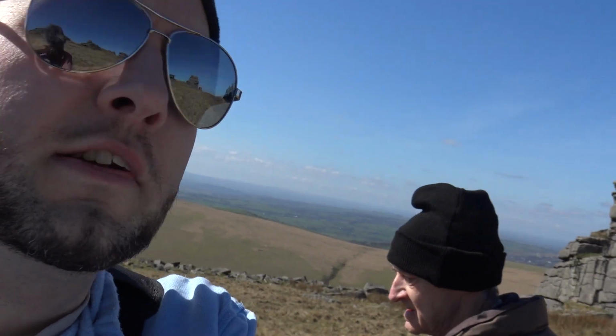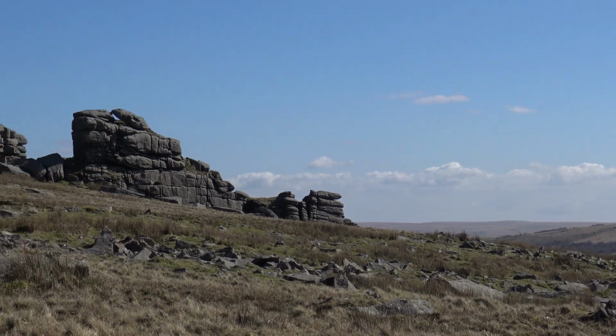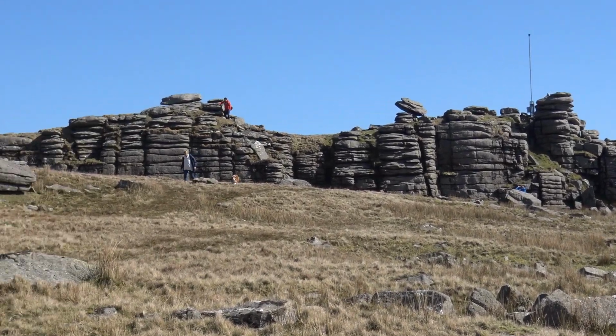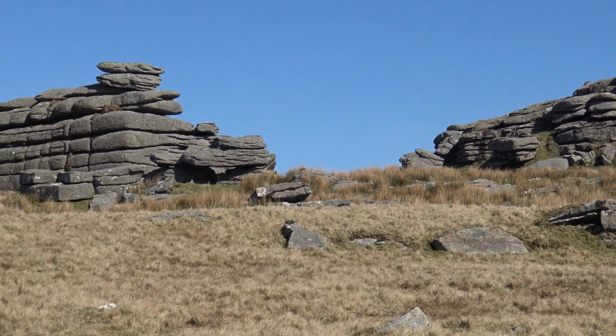See, Dad wants to be director. He's telling me to do this big pan to show all the rocks. This whole thing is Mis Tor, Great Mis Tor.